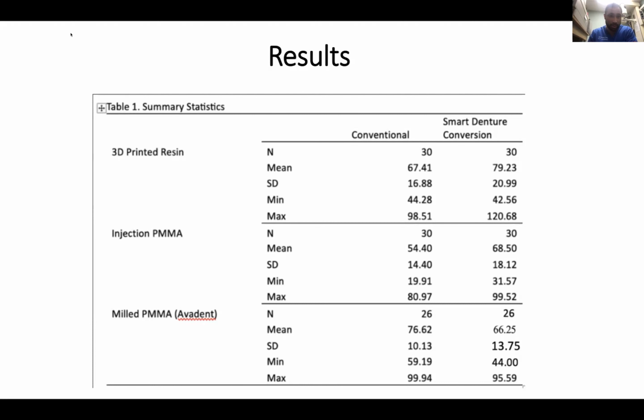And I try to be like Dr. Koford. He published his research in the Journal of Prosthetic Dentistry, a very highly respected prosthodontics journal. I'm in the process of publishing my results, but let's look at the results. 3D printed, conventional versus smart denture conversion. The mean flexural strength, the fracture strength, for smart denture conversion 3D printed was 79.23 versus the mean of the conventional, 67.41. So if you have a 3D printed denture, smart denture conversion is a stronger prosthesis.